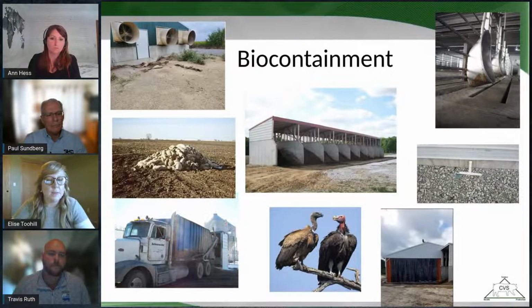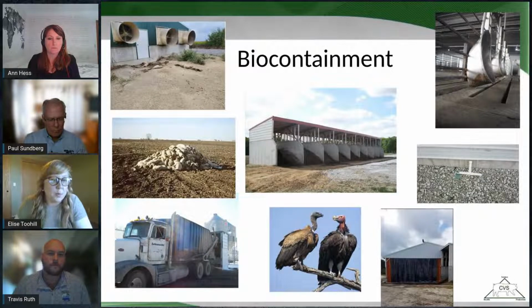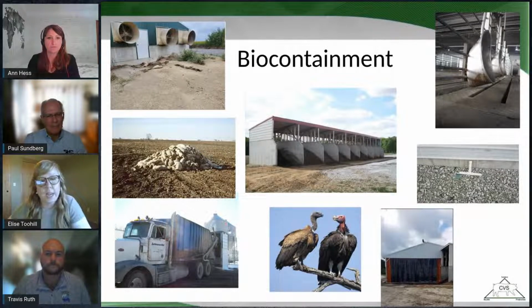We realize that not every situation, not every site, is feasible to build a really big, nice, fancy compost like I have pictured in the center of the graph. But this is where I think we have to work with veterinarians and producers, have to work together to think creatively. Each state has different requirements for what that compost is.